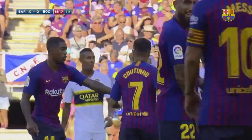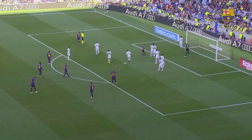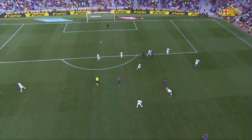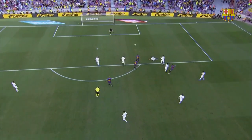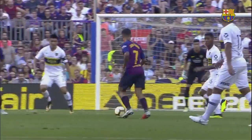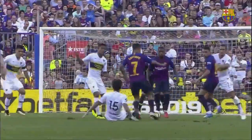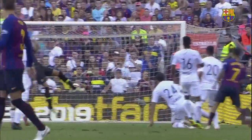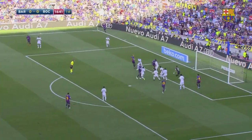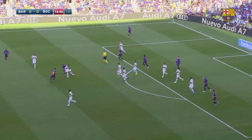Coutinho will surely have tremendous effect on Barcelona this season. Did last as well, but I think even more so. He will take the corner now, Barcelona's first of the game. Swings it in, and just handed away.